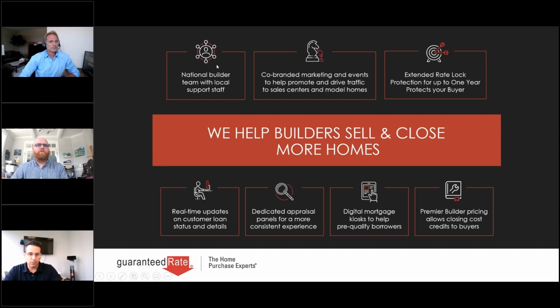So Guaranteed Rate is set up to be a lender that is going to help builders sell and close more homes, which again incorporates you as a broker and a realtor. We have a team that handles this on the builder space. We see the value in it, so we help with marketing and events. We work with our realtor community to help sales center meetings. Putting in maybe a food truck to a site that doesn't have the model home up yet.